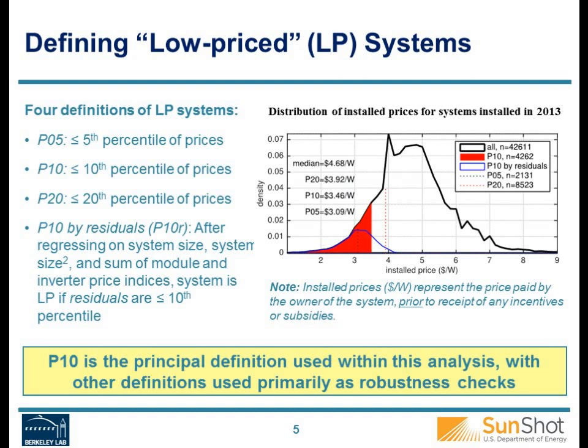this 4th definition really just tries to control for 2 things. One is the size of a system, which seems to matter quite a bit, and also looking at module or component cost, module and inverter prices over time. So controlling for those 2 things, for size and for what we call hard costs, we look at which are the cheapest or the least expensive systems. You can see these 4 definitions on the figure on the right.